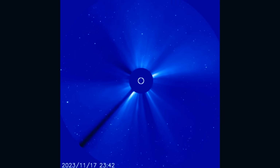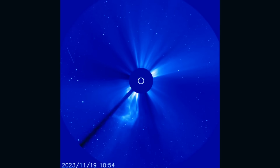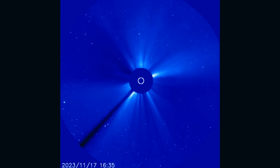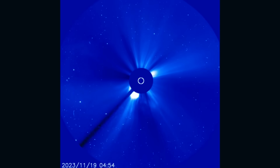Looking at LASCO 3 here, the last 2 days of space weather energy, showing a pretty decent CME taking off from the south. And as well, those notable plasma shots taken off yesterday.